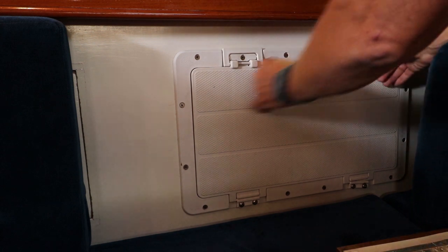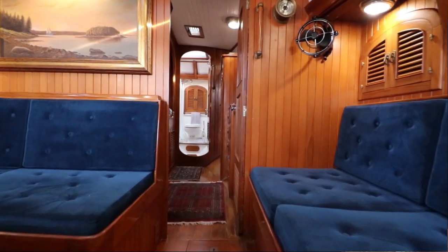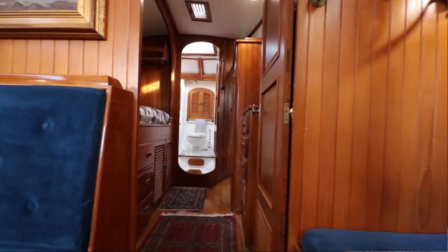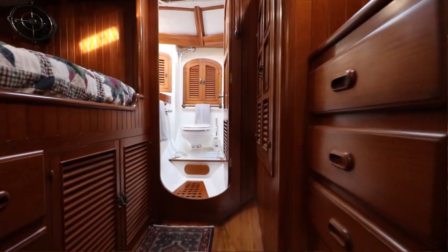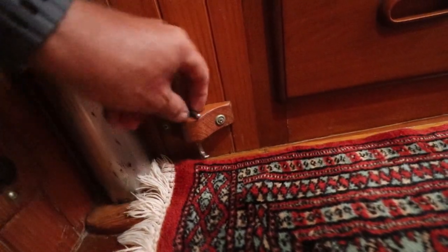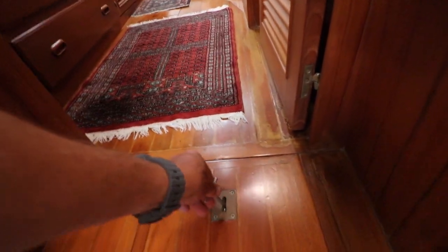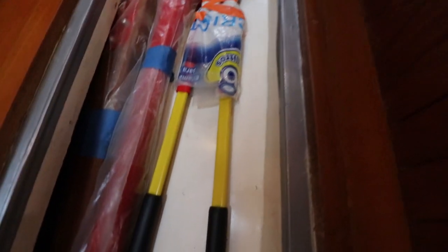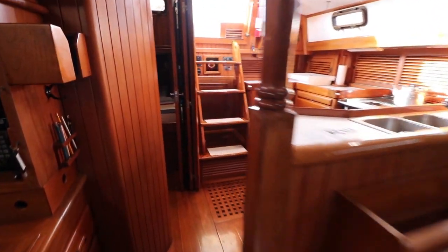I think you're beginning to see that the owner is fastidious and practical, tasteful, and neat. There's two of these on the boat. Nicely stored away. They will go into here. Oh, that's a perfect fit. Then we have some bolt cutters. What have we got under this one? I think maybe the log. Okay. There's the log. Back cabin and then galley.